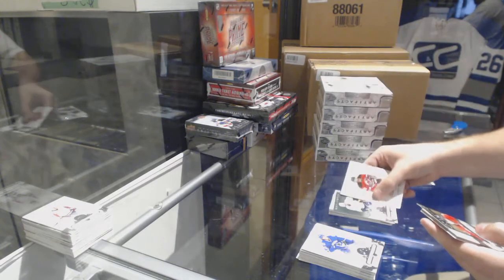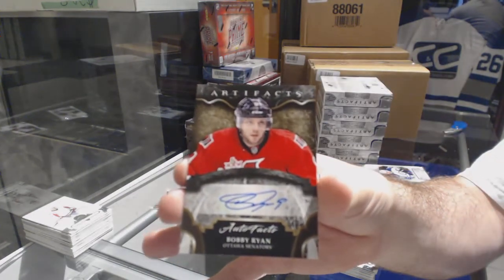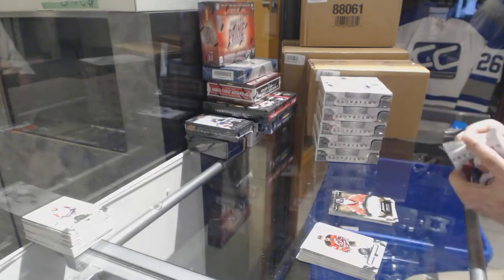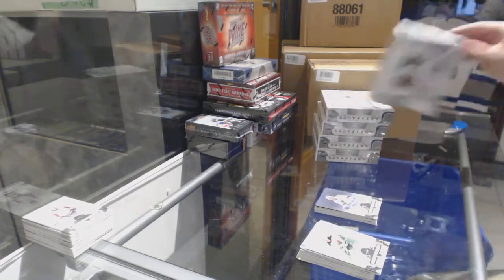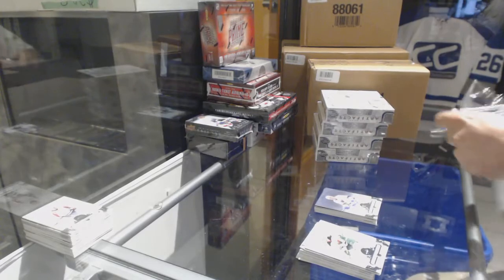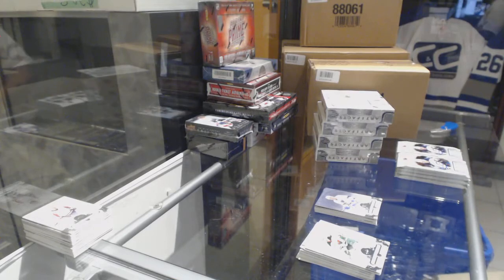PK Subban to $5.99 for the Nashville Predators. An Autofax, Bobby Ryan. Bobby Ryan. Just want to point that out, folks. St. Louis Blues, Brett Hull to $5.99. Literally, we're a quarter of the way through, and Colorado's already destroyed this. I'm hoping they're gone by now. There's no reason they shouldn't be.